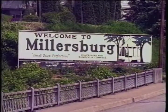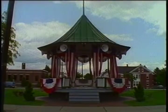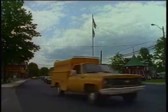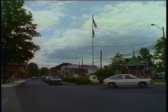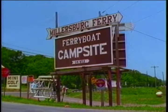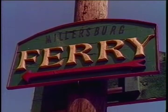Billboard welcomes you to Millersburg. The gazebo in the town square is a point of pride for the locals, a logo for the town nestled on the sleepy banks of the Susquehanna. But in Millersburg, all the signs point to the greatest attraction, the Millersburg Ferry.